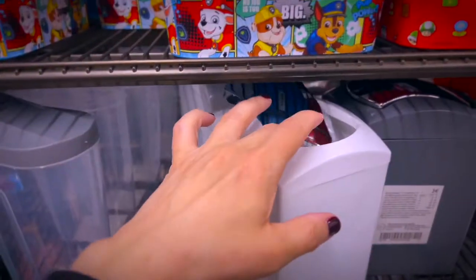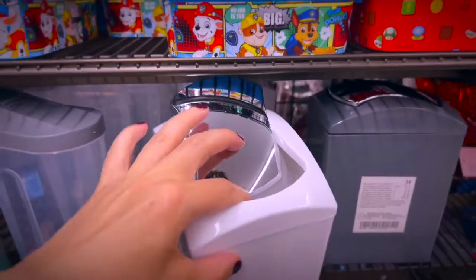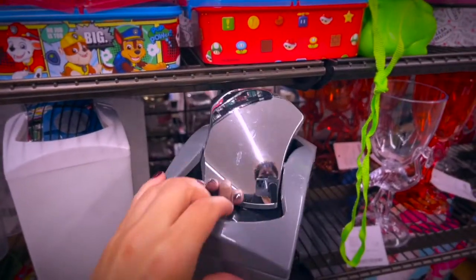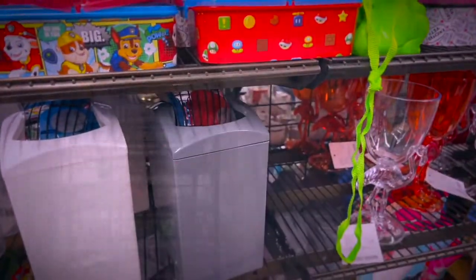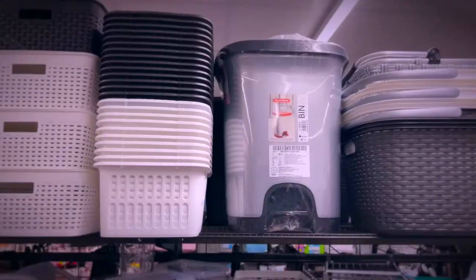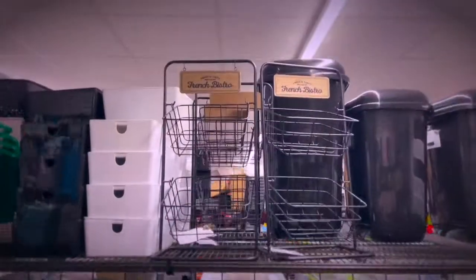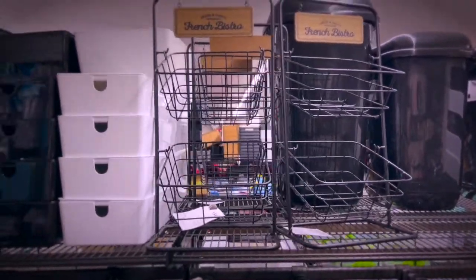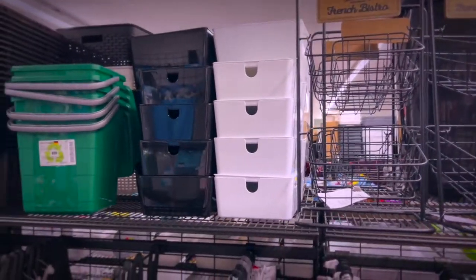Something I like to keep on my packing station are these small waste baskets. I really do need a bin, not too big, but around this size here. We will see what else I can find. These displays, wire baskets, are also really cool for shows or as a shop display.